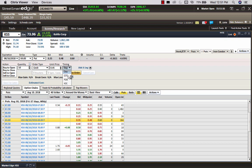And I'm going to make this good till canceled because maybe we'll get filled in a couple of days. And of course, we're selling to open. Most of the time, we're selling options, selling puts. So we're going to sell 10 at 45 cents, and that means we could make $450. And the longest we could possibly be in this trade is 17 days.